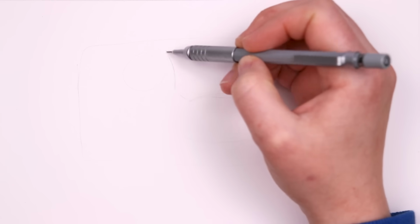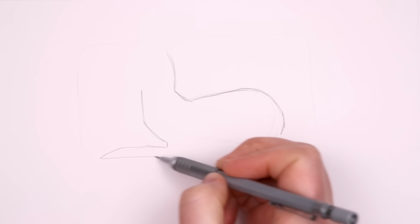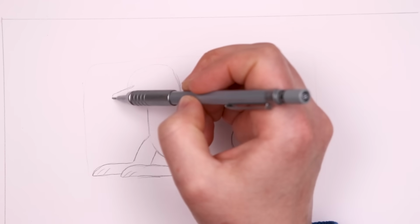For our second dog doodle, I am drawing a Basenji. I've never heard of this dog. I think I just Googled dog and I was just looking at different dogs and breeds and which ones would be fun and different poses that I wanted to draw.